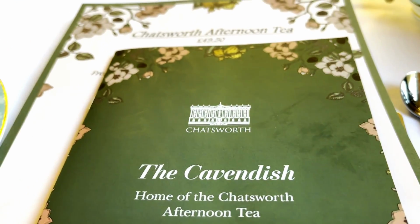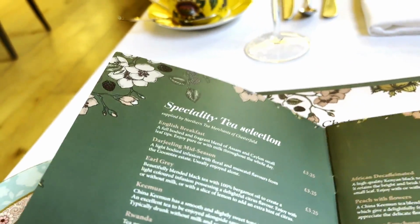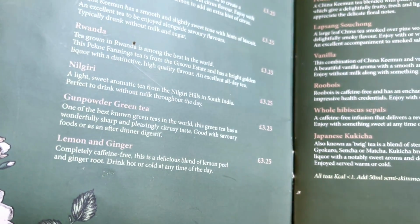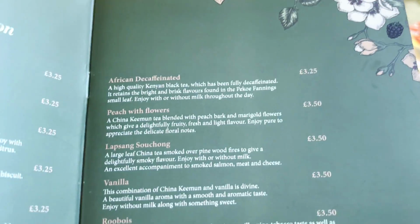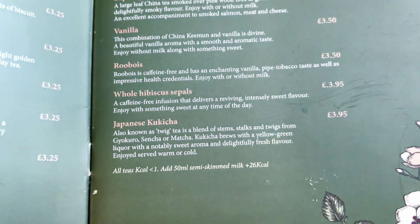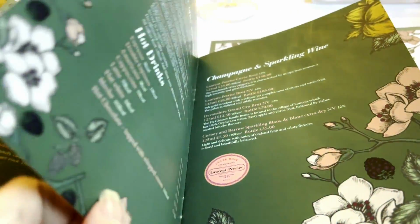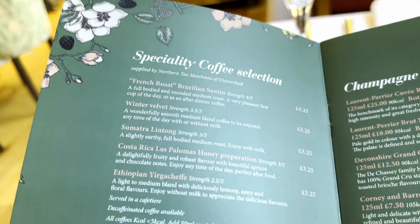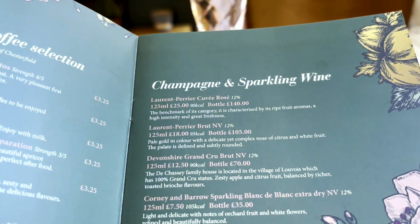The Chatsworth afternoon tea is actually bottomless food, and they also have drinks that are refillable. I thought today I would have one of their teas, and I quite like the look of the lemon and ginger chilled tea, so I did order that. And of course I decided to have a hot chocolate as well. I think it came with whipped cream, so that was really nice. Because it's quite chilly out, I wanted a nice hot drink to warm me up, and then also a nice chilled refreshing tea.